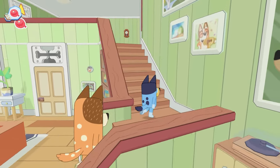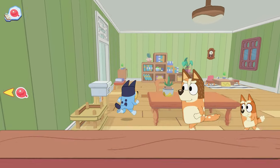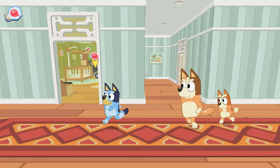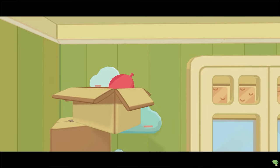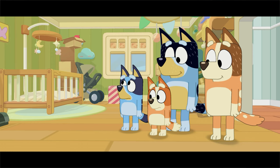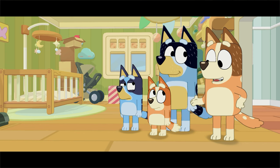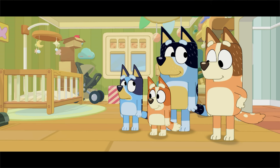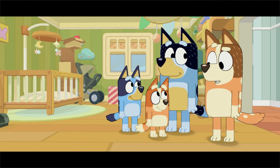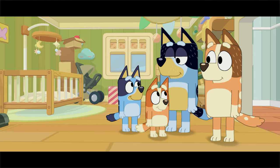Head upstairs and find that balloon. No balloon here. There it is. But how do we get to it? We'll have to move stuff to get to it. Let's start by moving that stripy box in front of the pram. It looks too heavy. I can help you. If it's too heavy, maybe Dad can help you. Or Mum.